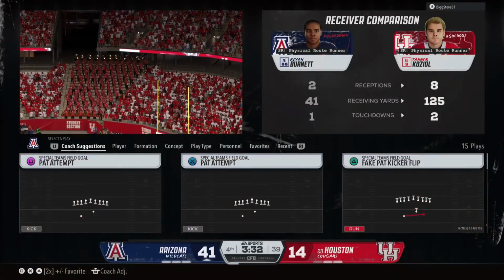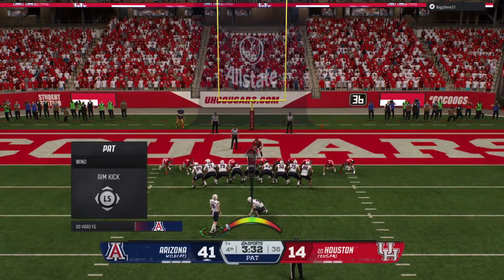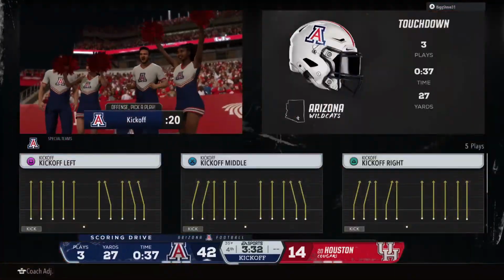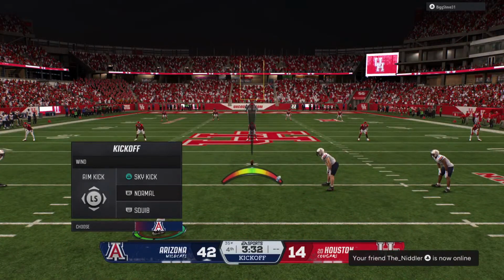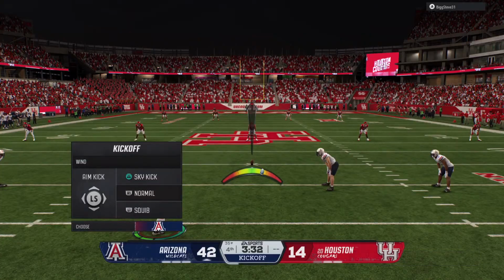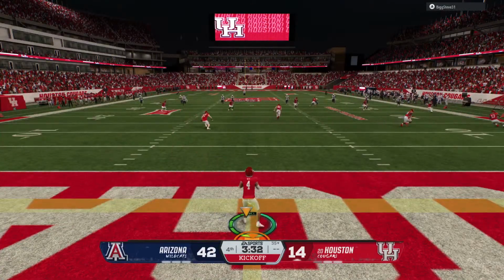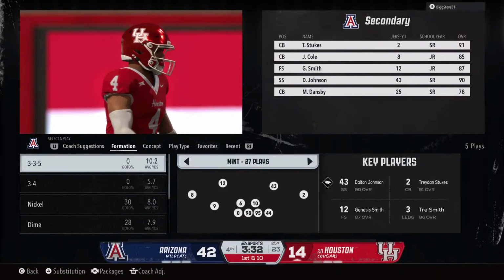But all game long, whether it's receivers or running backs or tight ends, wherever the best one-on-one matchup has been, he's been able to take advantage of it, and that's why they've been able to score so many points. And the extra point will tack another one onto this lead. Kickoff unit on the field, and this defense will be called on to protect this lead. And no chance at a return here. They'll start this drive at their own 25.